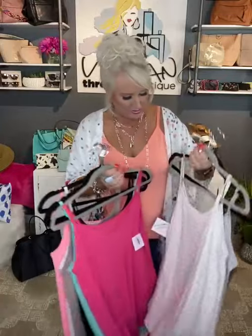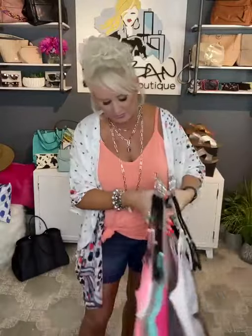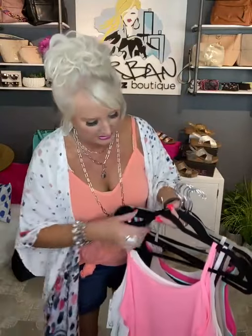We have bone. This bone just has a touch of gray to it. Ivory, I don't have it in with me. Yes, I do. Right there, that is ivory, so just a touch brighter. Let's see what other colors. Bright pink is in there. The coral that I am wearing.